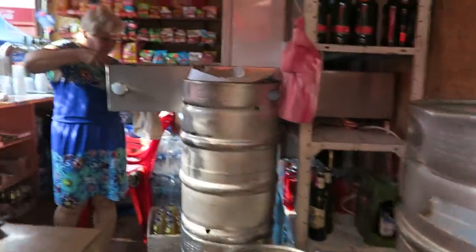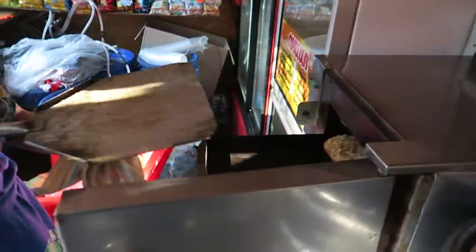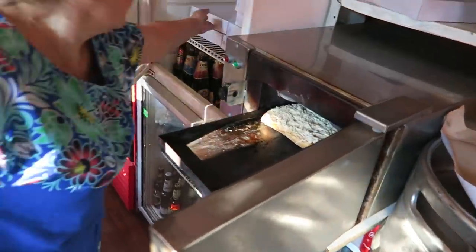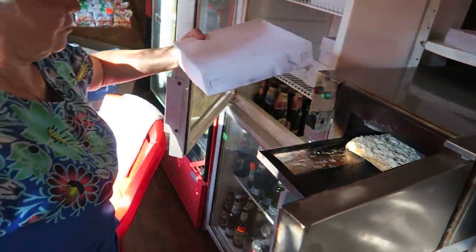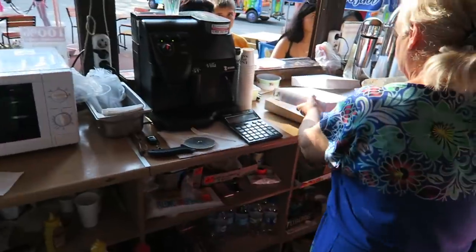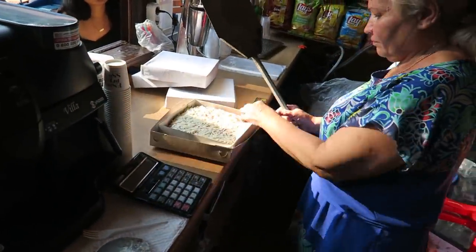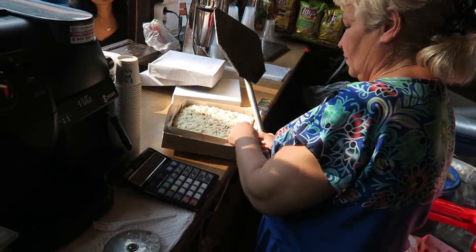Oh, my mom says record this. She puts the pizza on this shovel and shoves it up into the oven. You know what I'm saying? Your technology is going crazy. See, look, taking out the pizza.